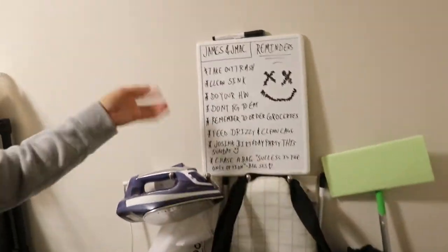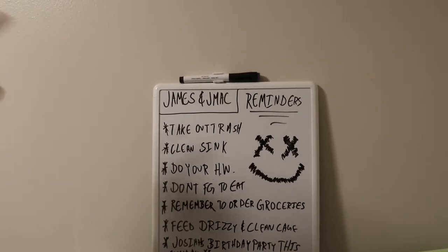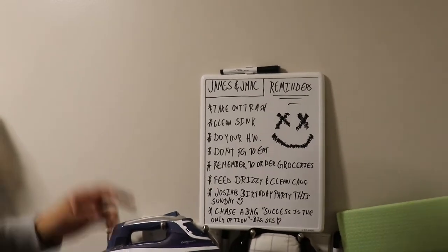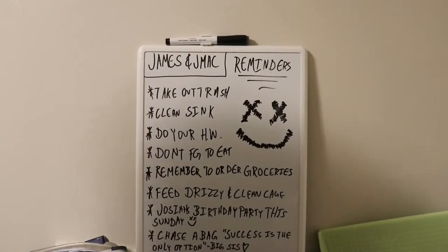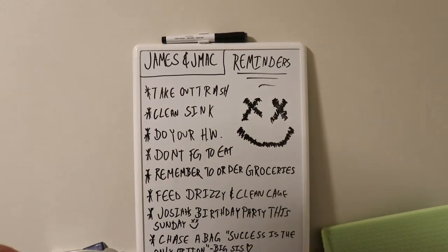Our cleaning supplies, and then this is our board we see every time we walk in or walk out, so it's just some reminders. We always gotta remind ourselves to take out the trash. There's a trash chute at the end of the hall. You would not understand how many times we forget to do that. Keep our sink clean, especially since we brush our teeth there, wash dishes there, and a bunch of stuff. You wanna make sure that's really clean.